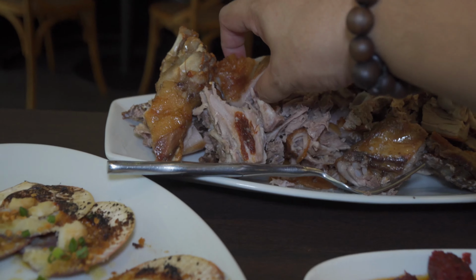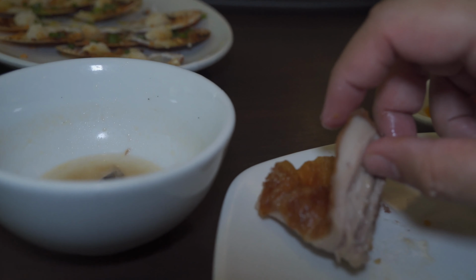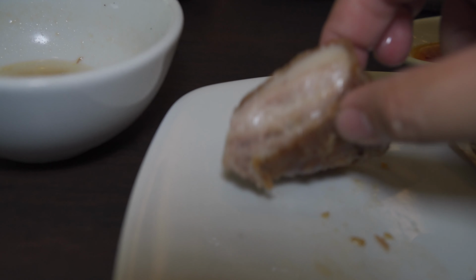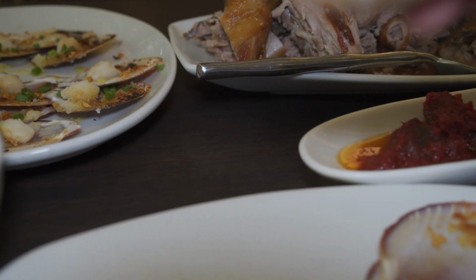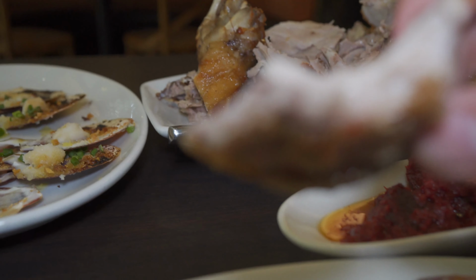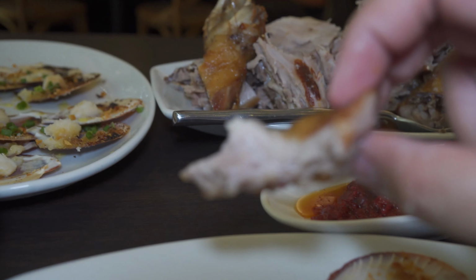Let's see. We have some massive chunks here. Ooh. So you have these quite tender pieces of pork. Massive chunks too. This is exploding with juice. It's been so long since I had suckling pig, to be honest. Yeah, it feels quite rich, yet quite clean, as it were. A nice piece of fat there. Nice tender juicy meat there.